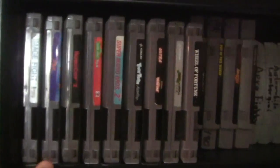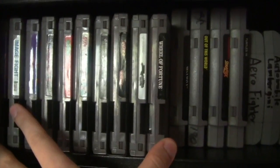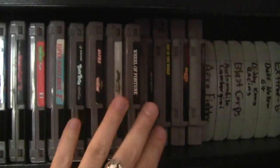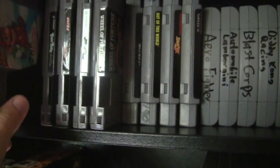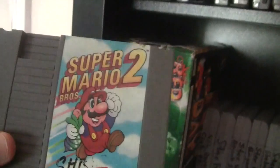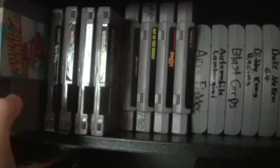So this is partly some of my retro gaming. I know there's a glare here, but these are all the physical NES games I have. I really don't have a whole lot of physical ones. I downloaded a whole mess of games I wanted on the Wii Virtual Console, but some of these games are very special to me. This is actually the first game I ever owned. It was Super Mario Bros. 2. It's ironically the first Mario game I ever played.